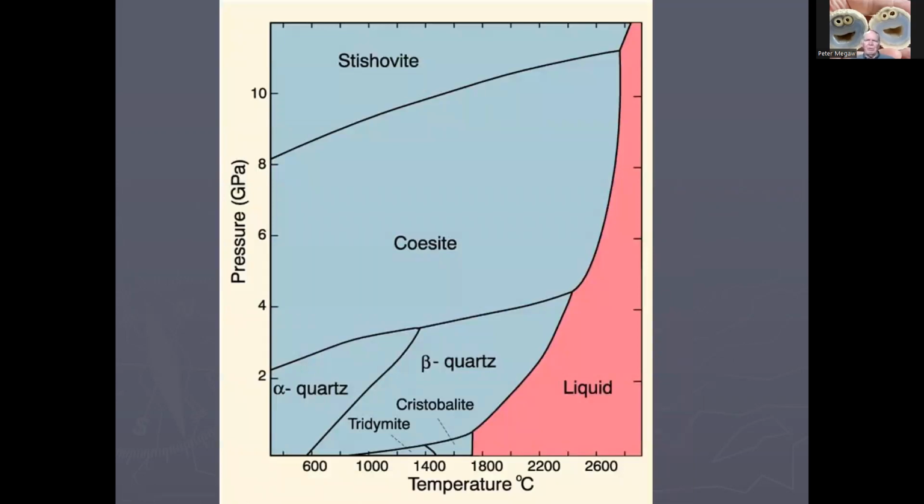For those of you who are familiar with phase diagrams, and for those of you who aren't, here is a phase diagram of pressure versus temperature for the system SiO2. What we're most familiar with is alpha quartz, which is what's present in the Earth's crust, at low temperature and low pressure. As you go towards higher temperature and slightly increased pressures, you go into beta quartz. And ultimately, if you keep pushing, you get liquid. But at very high temperatures and low pressures, you get tridymite and cristobalite. And then at very high pressure and high temperature, you get things like coesite and stishovite, mostly related to things like meteorite impacts, which shock the quartz and create these additional members of the family.